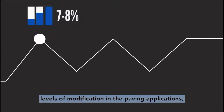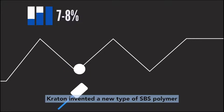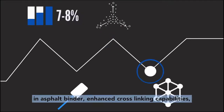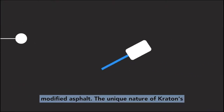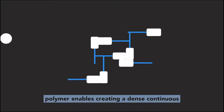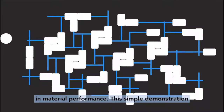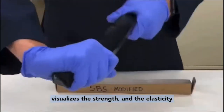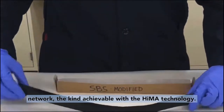To enable the high levels of modification in the paving applications, Kraton invented a new type of SBS polymer. The unique design enabled faster dissolution time in asphalt binder, enhanced cross-linking capabilities, and ultimately a lower viscosity of the polymer-modified asphalt. The unique nature of Kraton's polymer enables creating a dense continuous network necessary to achieve a step change in material performance. This simple demonstration visualizes the strength and the elasticity of asphalt binder with a continuous polymer network, the kind achievable with the HiMA technology.